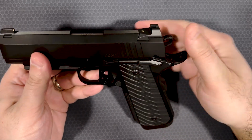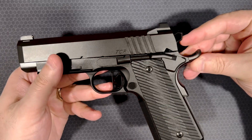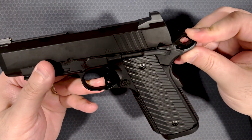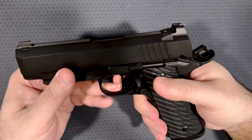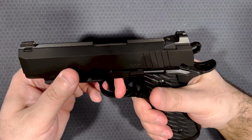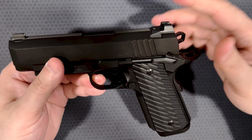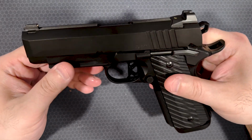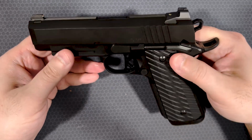The hammer, obviously skeletonized here, nice and lighter so that it can make that throw quicker. It's all kinds of beautiful. The beaver tail, I mean, everything about this setup right here is perfection, especially when it comes to making it your everyday carry.